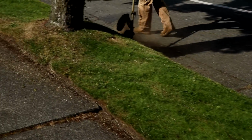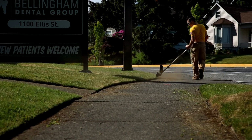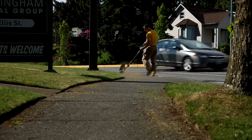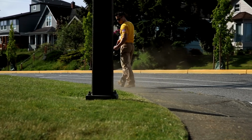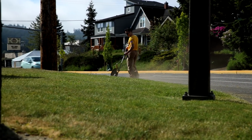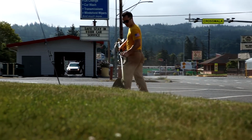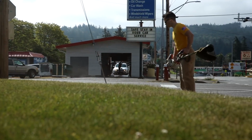So you can see here I'm edging. Traditionally, we like to use a stick edger with an actual metal head. However, in this case, the edges are already really established, and so we'll just use the line trimmer just for the sake of speed. And what you didn't see there when I was going along the road, it was a little bit tight because my weed eater head was actually sticking out into the road itself. And it was a little bit precarious, I must say.